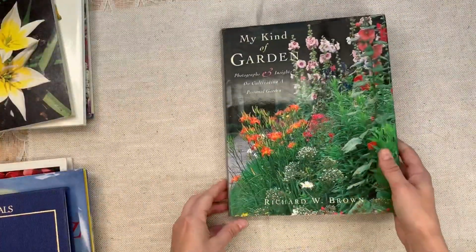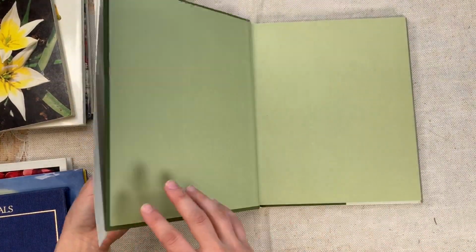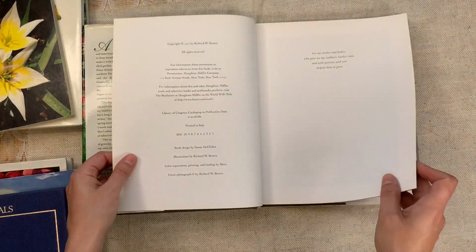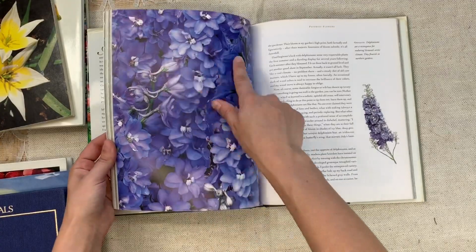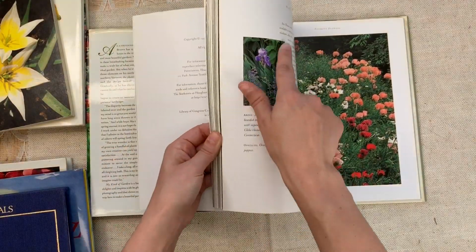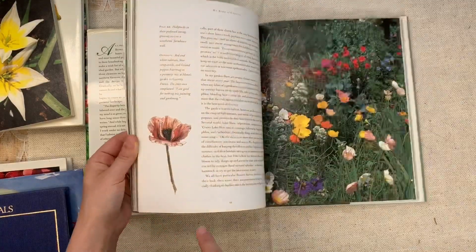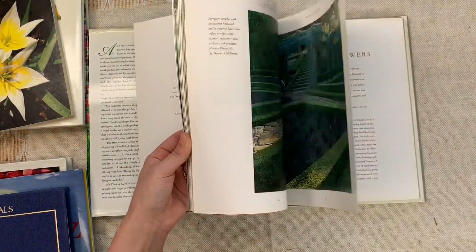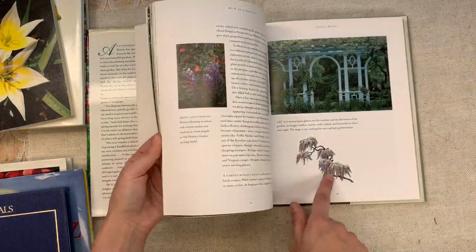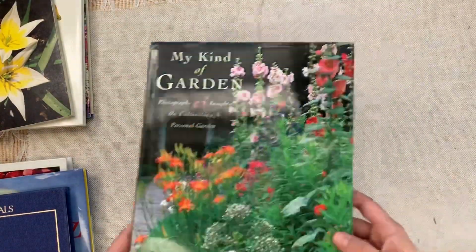And this is called My Kind of Garden. Here's the cover, so that would make a beautiful journal as well. This is vintage as well. This is 97, not super vintage, but you have full pages that you can use for journal pages. You have sweet little pictures you can cut out. I love the borderless full pages, and then you have these illustrations as well. So there is a ton of stuff that you can use in this book, a ton. So that's called My Kind of Garden.